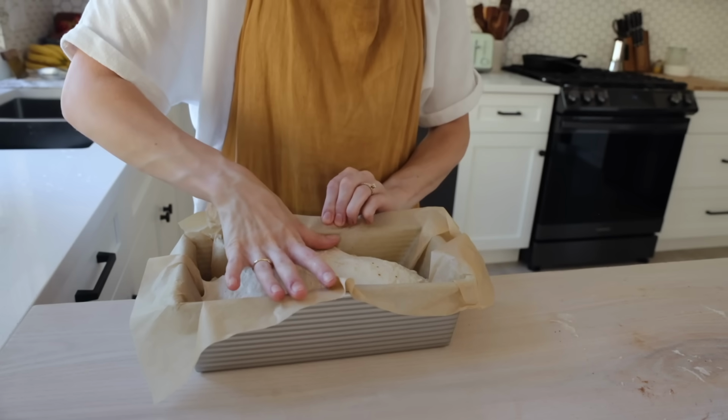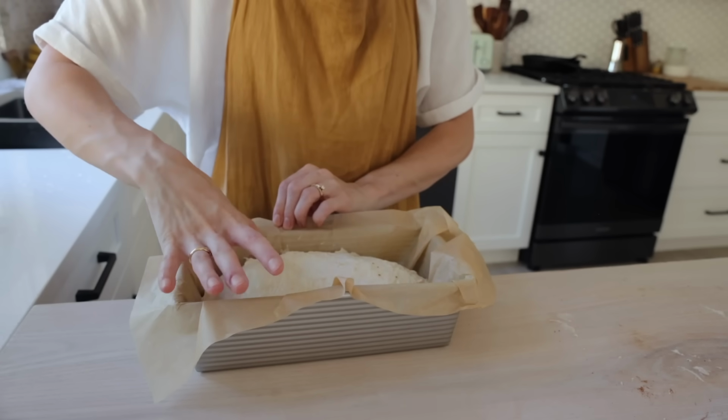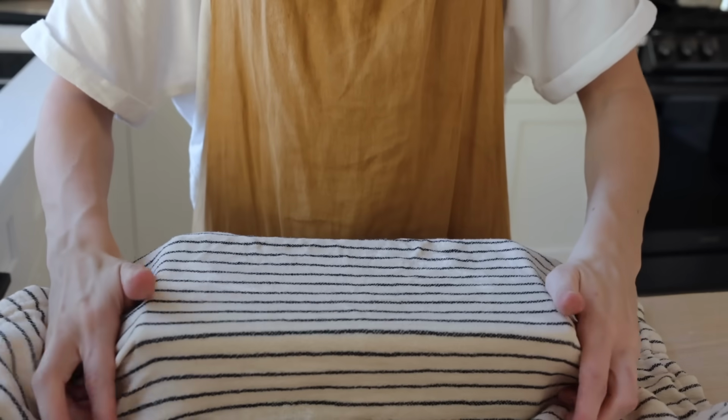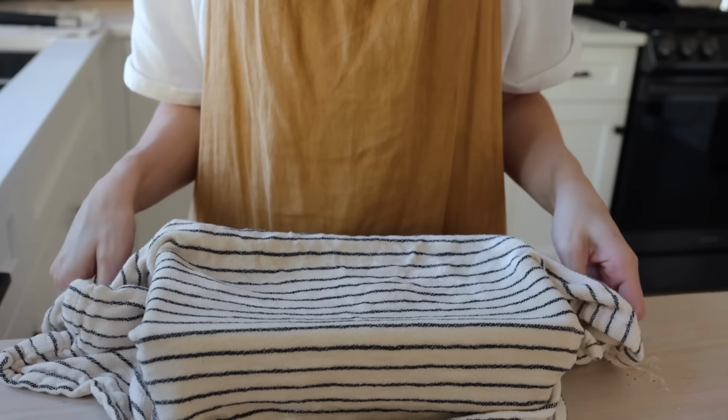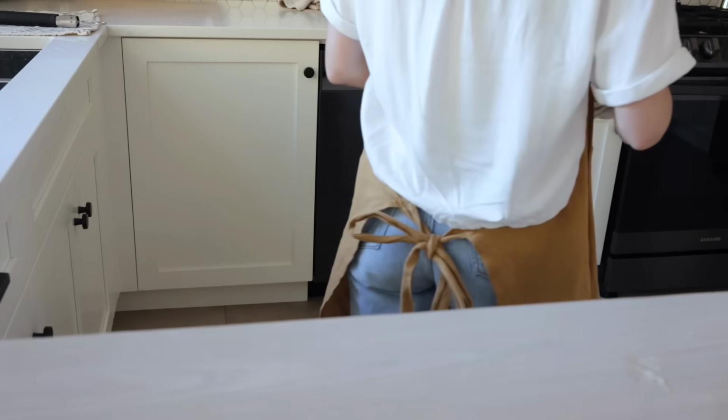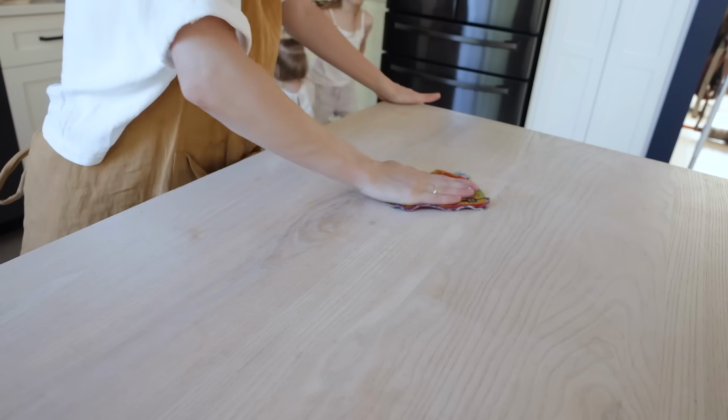I put it in parchment into a loaf pan. This is also linked in my Amazon storefront. I've been getting questions about these loaf pans. I put a wet towel on top. I'm gonna tuck it into the fridge, but I'm first going to tidy up this station.